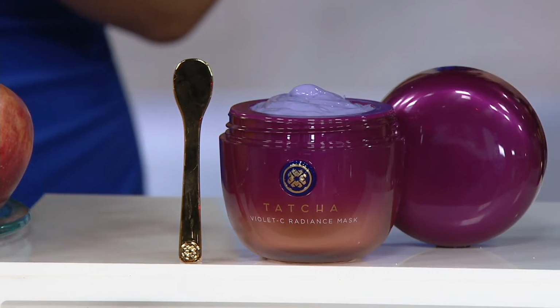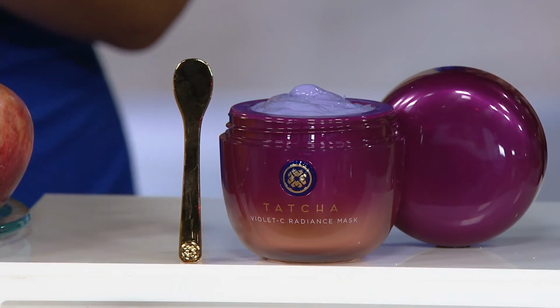I also use this as a spot treatment kind of mask if I need to, but how is it recommended that people use it if they've never tried it before? So first time users, I would definitely recommend just putting it all over your face, nice even layer. It doesn't have to be a thick layer.